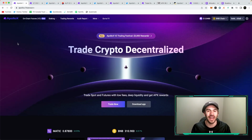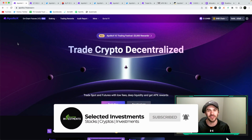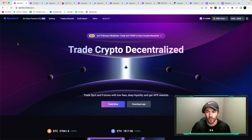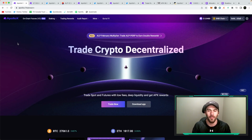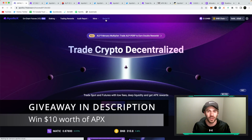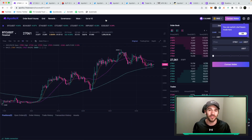Today we're taking a look at ApolloX, which recently launched their V2, which includes on-chain futures, and you've guessed it correctly. This means you can trade perpetuals with leverage on this exchange. Initially they did have a V1, but their V1 did operate with traditional order books, meaning that people had to have a buyer and a seller for the trade to go through.